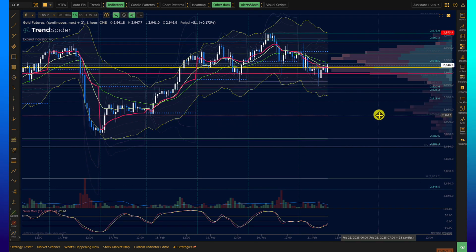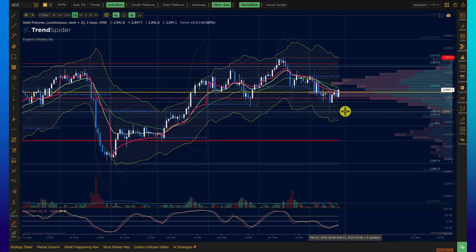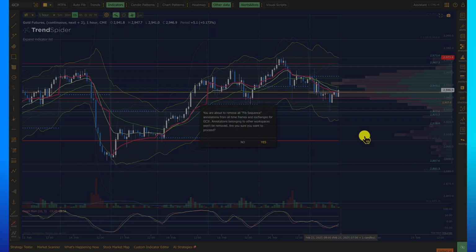Very sideways, right? What do we see? We see if we can get this 29.30 to 29.35, we're in good shape. Let me get rid of these Fibonaccis.